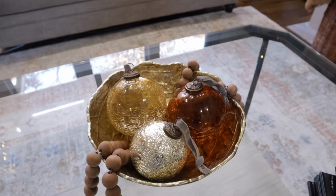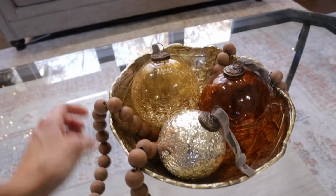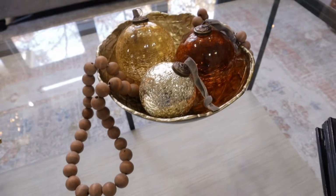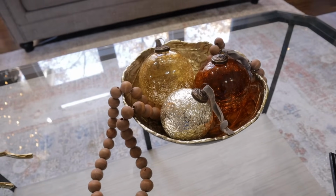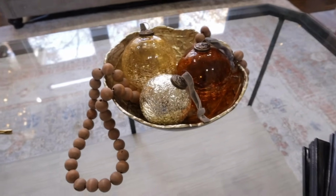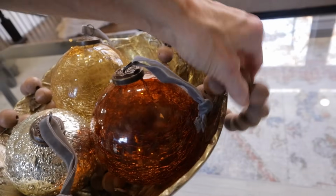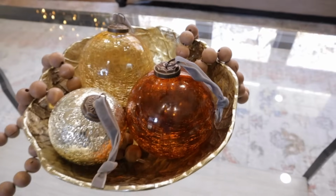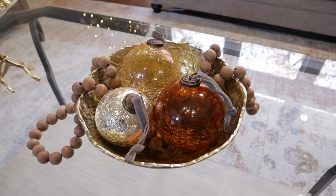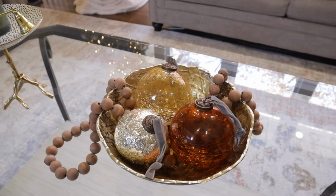These bulbs I got at Hobby Lobby this year. And then this right here is just a strand of wooden garland from, I think, Walmart a few years ago, but I know they have all kinds of different ones like that. I kind of have it just draped off the side, and I think I'll keep it that way. I think it will look a lot better once I get the greenery in there. So I'll go ahead and do that.